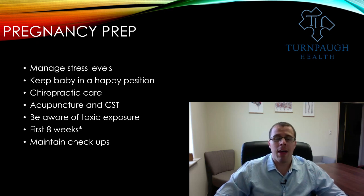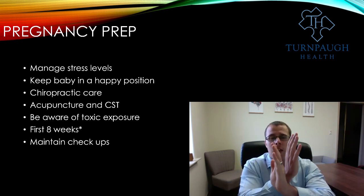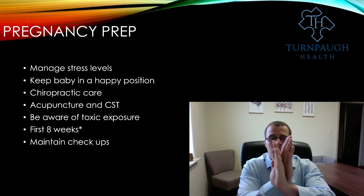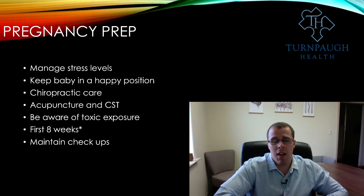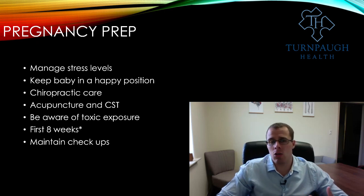Making sure that we're keeping the baby in a happy position, really important. This kind of ties into chiropractic care. There is a technique called the Webster's technique that helps to move the baby into the correct position, with the head facing down and the back of the baby up against the spine, so to speak. Webster's is a technique that's used by some chiropractors to prevent breech baby.